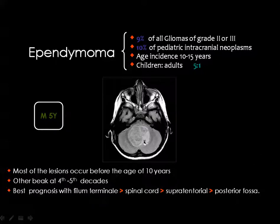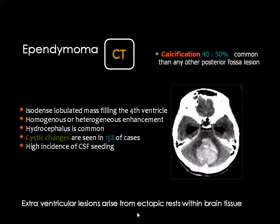the common pediatric lesions, which is seen mainly in the posterior fossa, midline in position in relation to the fourth ventricle. And you remember that the prognosis of the posterior fossa lesion is the worst, and the best of them is the ependymoma of the filum terminale.